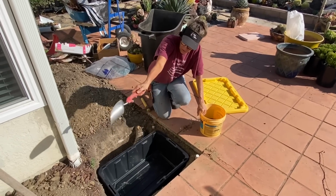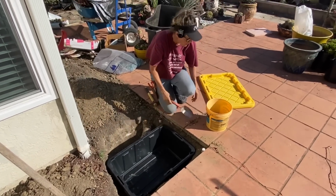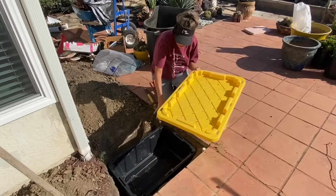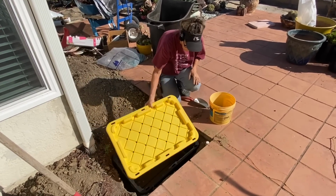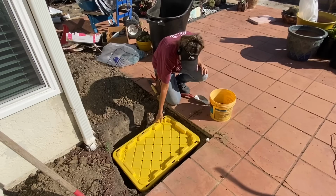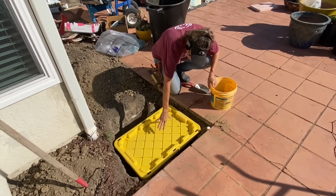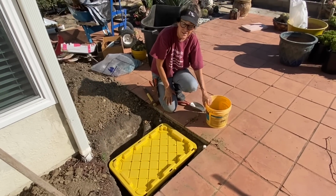Our electrical is located right there. The hose is right there. It seemed like the perfect place to do a water feature. So once he gets the pump and his bracing, the lid will go on like this. Then the water feature will be staged on here, and obviously this will all be covered with decorative rock.